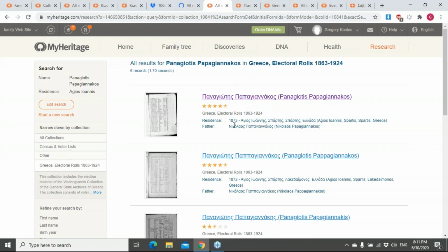What's really interesting is that, as you can see here, there is a record for him in 1873 and another record for 1872. So 2 records, obviously for the same person from the same village, Agios Ioannis, Sparta. But if you check here, you will see that there is a slight difference in spelling. Spelling is something we have discussed extensively in Greek genealogy. It is something you always need to take into account. But what's great is that the MyHeritage algorithm will still give you records, even if there are some spelling deviations. I just searched for Papagiannakos with 1 P, but here I got records for Papagiannakos with 1 P and Papagiannakos with 2 Ps.